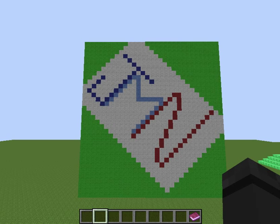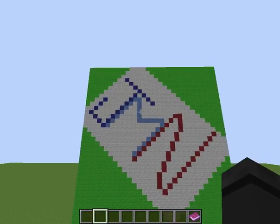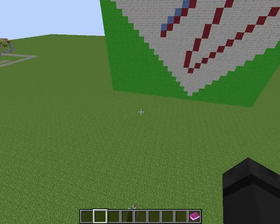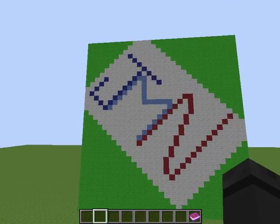Hey guys, it's Michael Douglas, and I'm gonna showcase my park to you. This park's called JMN. JMN. And this is not too bad pixel art, but it's alright.